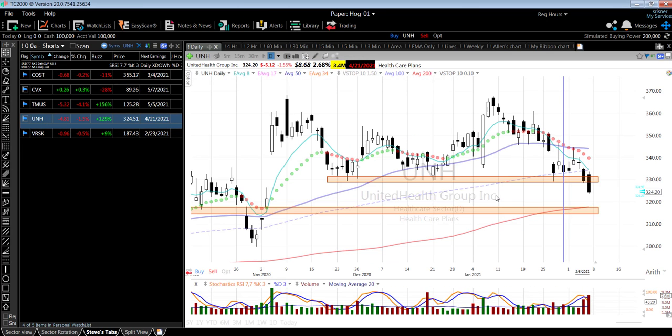Unfortunately, I'm long-term LEAPS with United Health. It looks like it wants to go down here and touch the 200. That's just the way it is. It gets down there and bounces and starts to go back in an uptrend. I'm probably going to add to my long on that one.